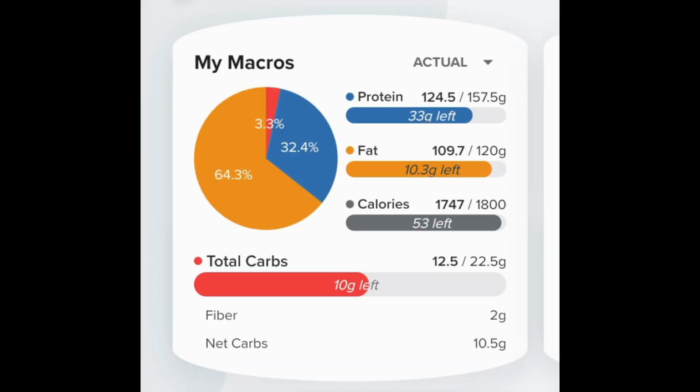And here's how my calories and macros ended up for the day. I had 1,747 calories total, 124.5 grams of protein, and that was 32.4% of my calories. 109.7 grams of fat, and that was 64.3% of my calories. And total carbs came to 12.5, and that was 3.3% of my calories.